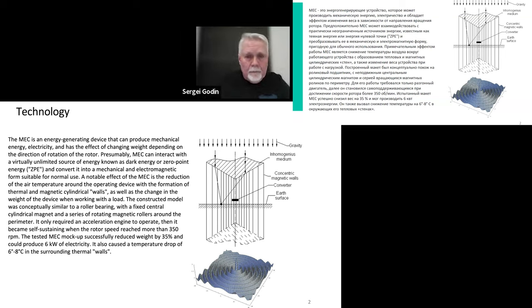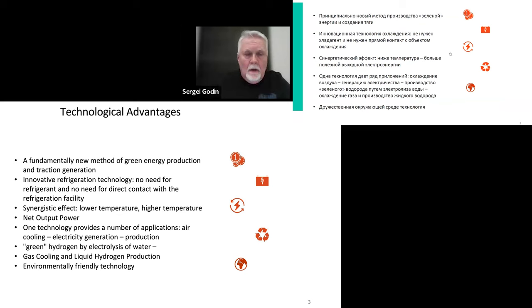Around the machine, the temperature dropped by about 6 to 8 degrees, but I will elaborate later. Why did I call this method progressive? Because it's a new way of producing energy and creating thrust at the same time. Plus, it's an innovative cooling technology, meaning you don't need a coolant like in regular fridges, and there's no need for direct contact with the item you want to cool. If you have a fish container, you can cool the fish right through the wall.